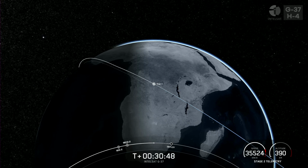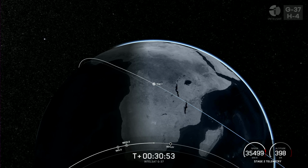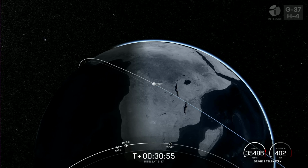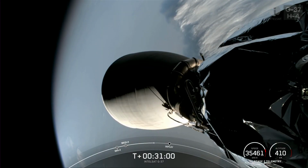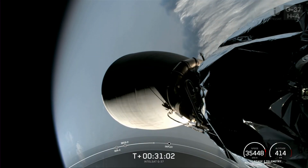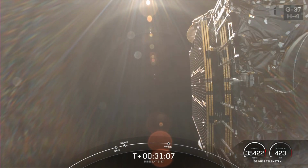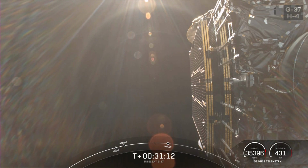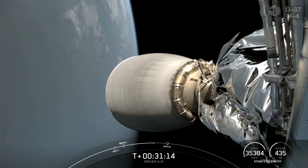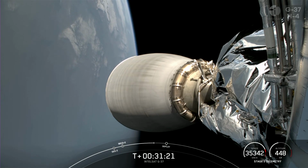Acquisition of signal, Hawaii. If you're just joining us, welcome to the webcast for the Intelsat Galaxy 37 mission. We've had a nominal mission so far with an on-time liftoff at 1 a.m. Eastern Time, followed by successful ascent, stage separation, and 2 second stage engine burns. Now we're coming up on the final mission milestone of the day, and that is payload deployment from our second stage.